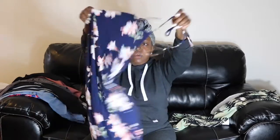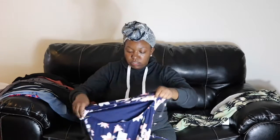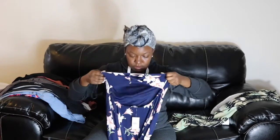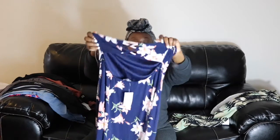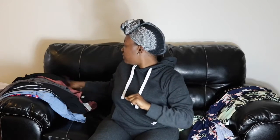So here's the little dress. It has this little drawstring around the neck. This back detail, so it's like half the back is showing. But this little detail right here is like crisscross up the back. It's cute. It's long, flowy. Really cute. Something so your booty can get some air in the summertime. Okay, girls, y'all know what I'm talking about. No panties. Booty air.